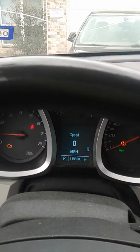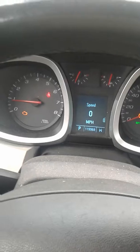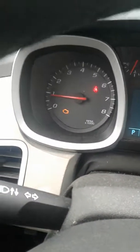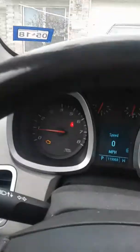This is 2018, and so far with my Chevy Equinox, no problem, except for that issue right there that happens in the driveway in park. Sorry about the language.